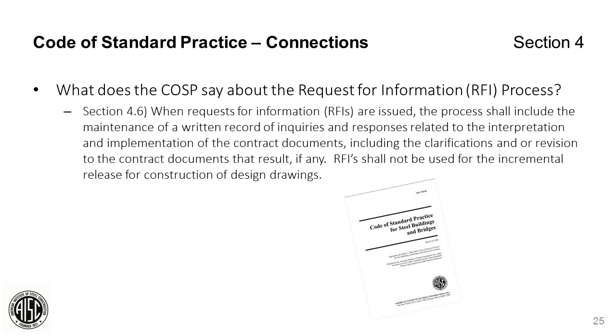Now we're going to take a look at the Code of Standard Practice in Section 4 and see what it says about requests for information, which are commonly referred to as RFIs. So RFIs are a written record of questions and responses between the fabricator and the EOR. Important to note that it's not intended for the incremental release of construction or design drawings.